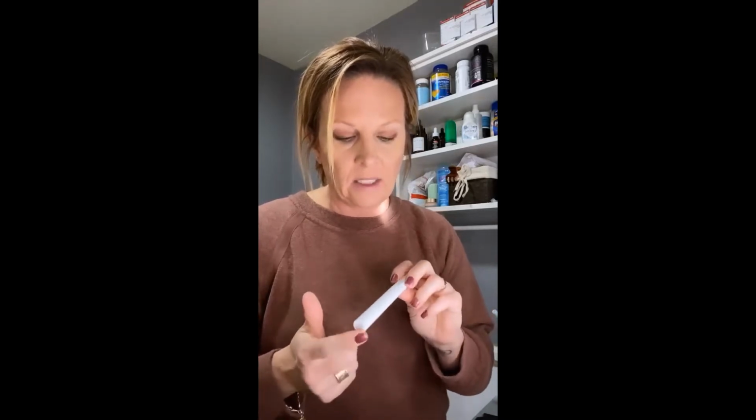I have lots of different mascaras that I love for lots of different reasons. So I'm going to show you this one. I love this Lancome mascara or eyelash primer to use with any mascara.